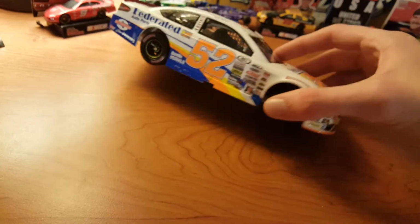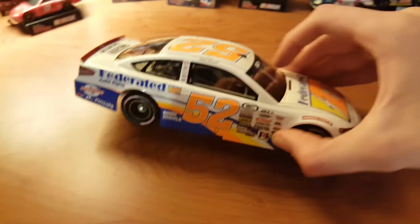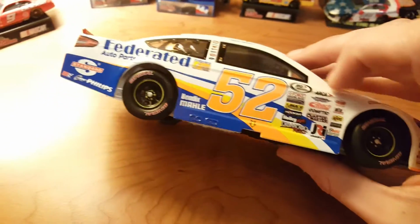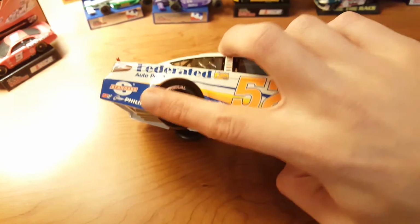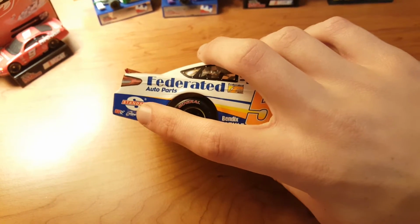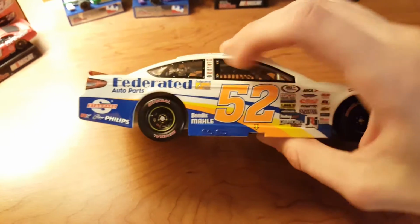Main color on this would be white. The splitter is orange. You have this main blue right there, kind of goes along the whole back, the corner panel. Right above that, you have this orange that thins out and goes right above it.